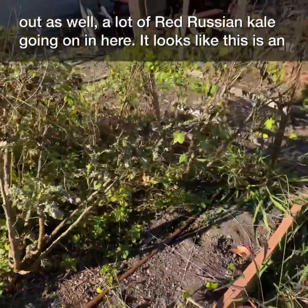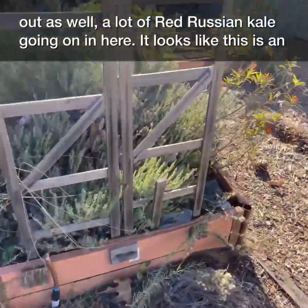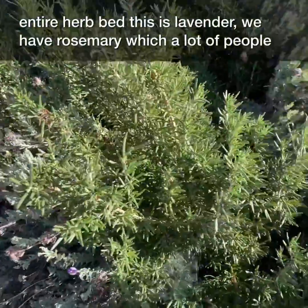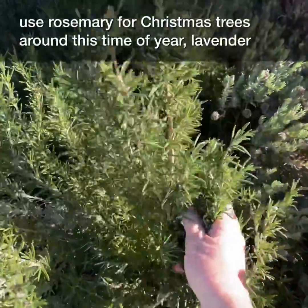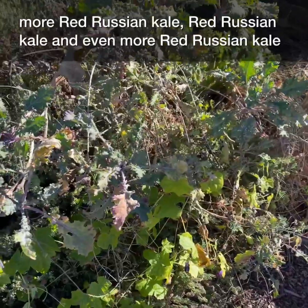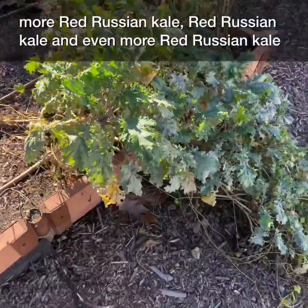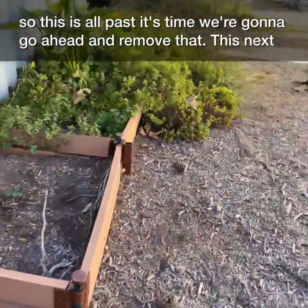A lot of red Russian kale going on in here. Next bed, we have some lavender. It looks like this is an entire herb bed. This is lavender. We have rosemary, which a lot of people use for Christmas trees around this time of year. Lavender, more red Russian kale, and even more red Russian kale. So this is all past its time. We're gonna go ahead and remove that.